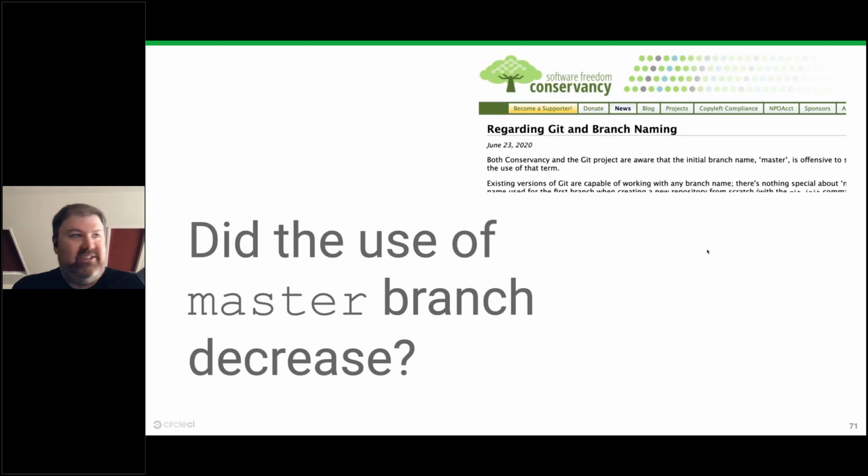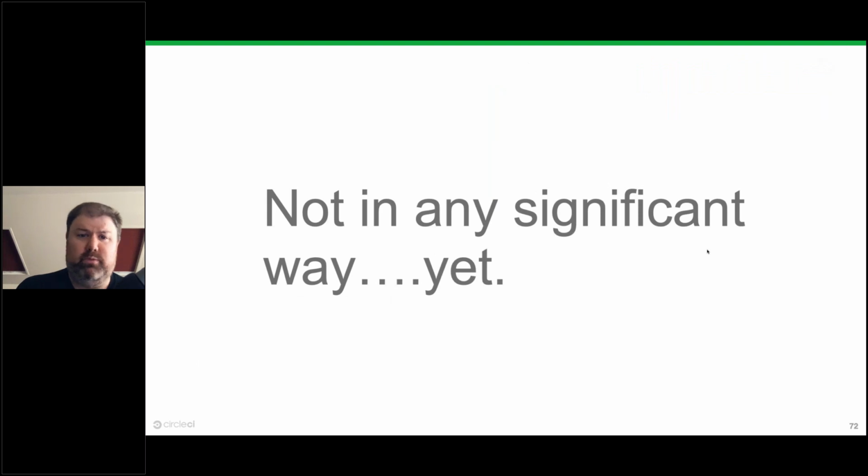So did this actually decrease this year? The answer is no, it really didn't in any significant way. And I put "yet" in here because I don't think GitHub has completed all of the changes to make it so that any new project doesn't have master, or maybe they did with new projects, but they haven't done anything retrofitting existing projects. I think once GitHub does a little more of that work, you'll see it take off a lot more. But right now, we don't see any significant movement in people moving away from a branch called master.